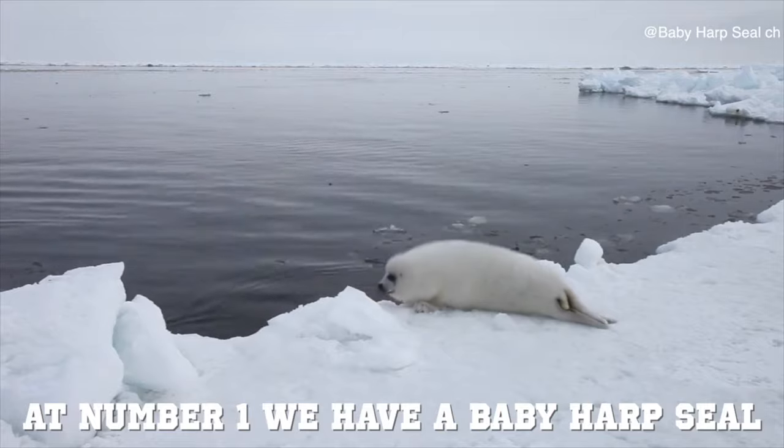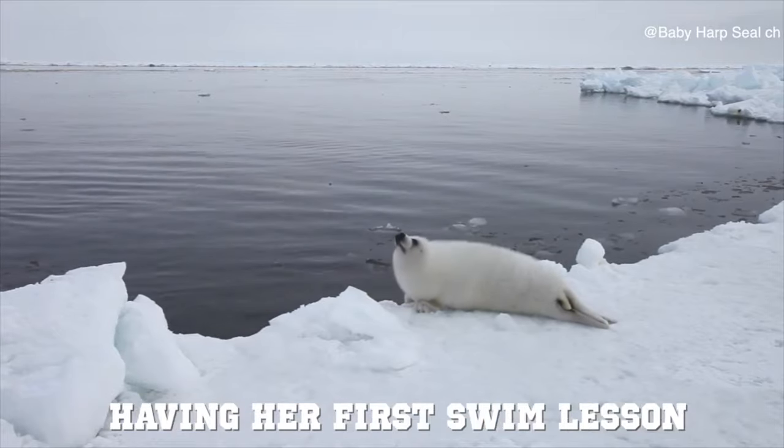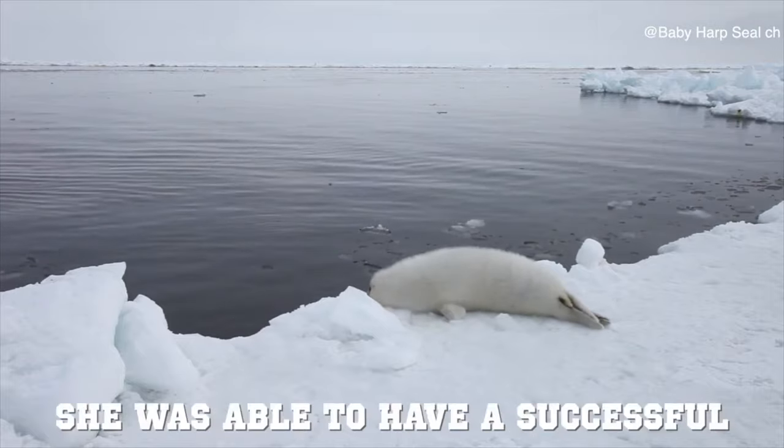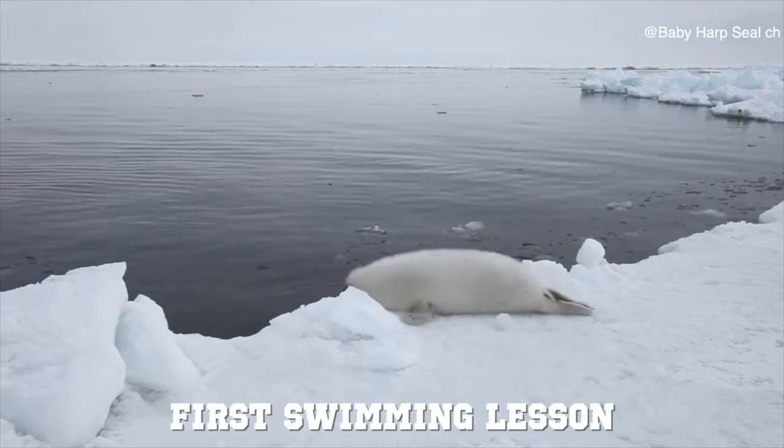At number one, we have a baby harp seal having her first swim lesson. With lots of hesitation and help from her mother, she was able to have a successful first swimming lesson.